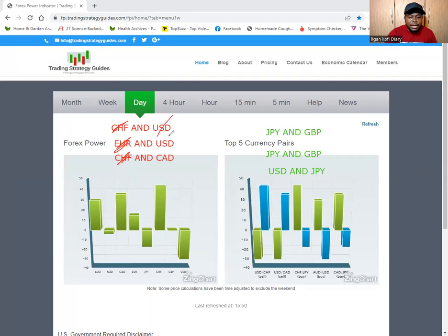USD is here, USD is here, but USD is not here. So it looks like CAD is here, but not in the first two. So it looks like on the stronger side, we do not have one particular currency that runs through all these three time frames. That is on the stronger side.